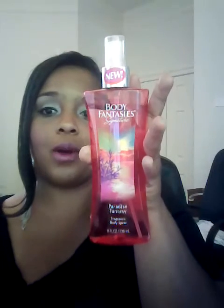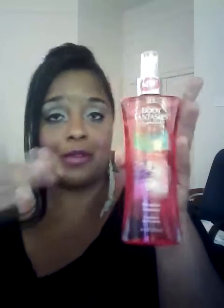This one is for your body. Body spray, a good body spray, nice body spray to smell good. And this is from Body Fantasies, and the fragrance is Paradise Fantasy. I got this from Walmart for either $6.99 or $7 change, something like that. This is in the perfume section at Walmart. And yeah, these smell great. Always want to smell good.